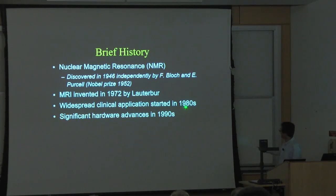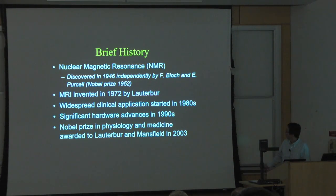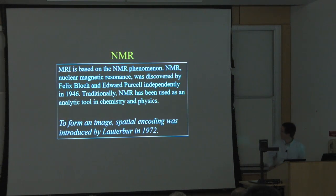After that, it didn't stop developing, so there were a lot of significant advances, particularly a lot of hardware advances in the 1990s that allow us to make images in many different ways that I will show you today. Another piece of history associated with this: there was another Nobel Prize awarded to this field. There are many others in between. A Nobel Prize in Physiology and Medicine was awarded to Paul Lauterbur and Peter Mansfield in 2003 for the invention of MRI.